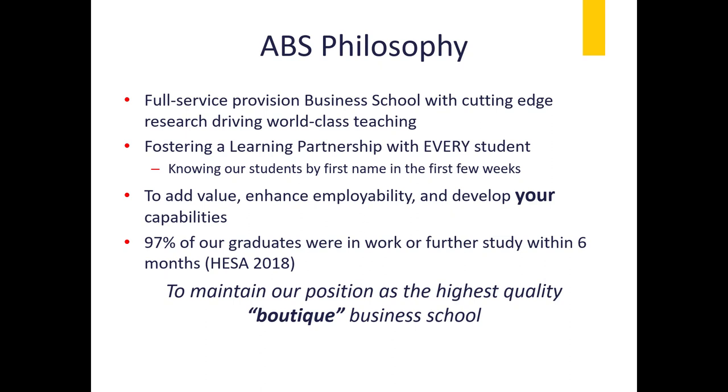The focus is not only on discipline excellence, but also on making sure that you have opportunities for employability after the degree programme. We will look at developing the softer skills around problem solving, leading teams and so on, and we'll have a discussion about that a little bit later. As a result, 97% of our graduates are either in work or further study within 6 months of leaving their course.